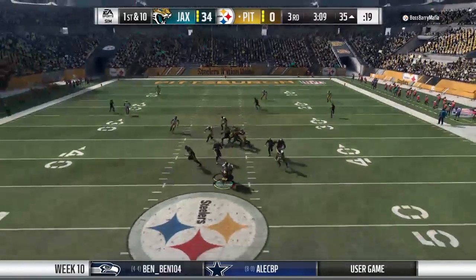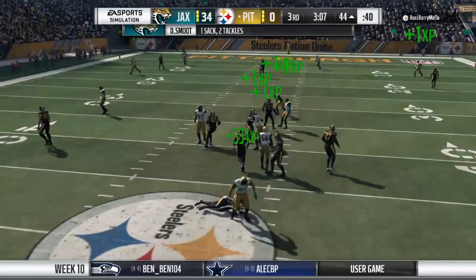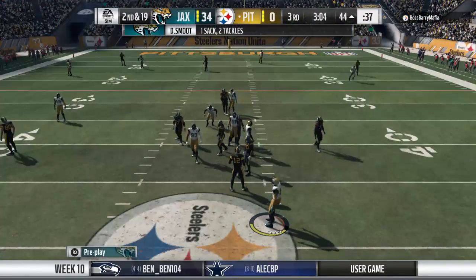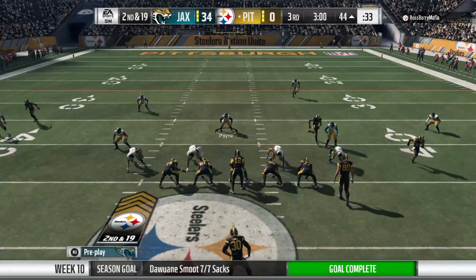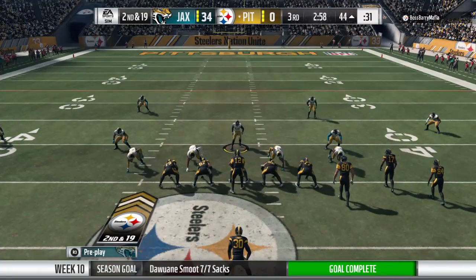They go play action here on 1st down. And no escaping this time as he'll go down. They got him for a sack. Dewan Smoot, he's the one to get him, and that's sack number 7 for him on the year.